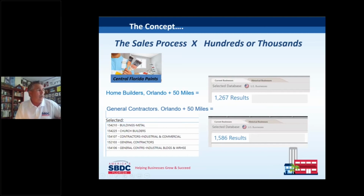And the example we were talking about here, Central Florida Paints, I did a business search, and I did home builders, Orlando plus 50 miles, and there were 1,267 results. Now, a lot of those are duplicates. A lot of those are probably not appropriate, but my suspicion is there's probably about 800 or so appropriate targets for home builders in Orlando plus 50 miles.